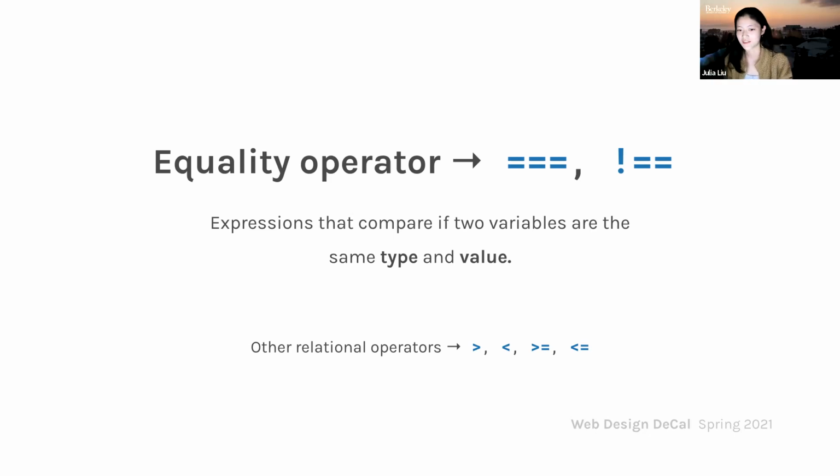But for the sake of this class, just use the 3 equal signs and that will be sufficient. And then there are also some other relational operators, such as the greater than or less than signs, as well as the greater than or equal to signs and the less than or equal to signs. These are very similar to what you might see when you're doing math. And so the same logic applies to JavaScript.